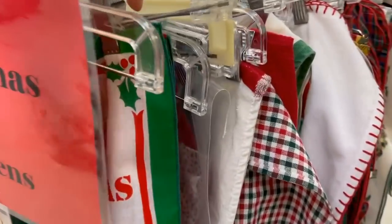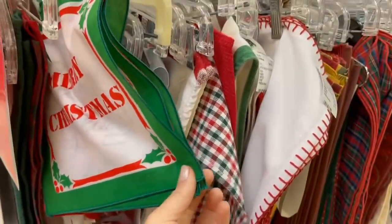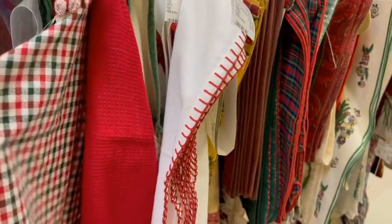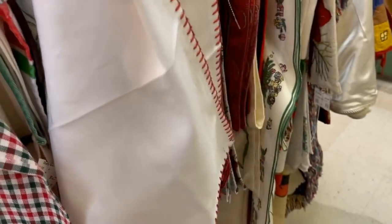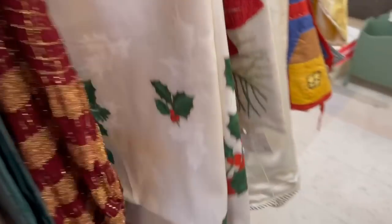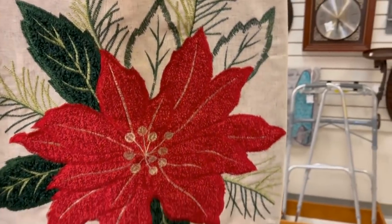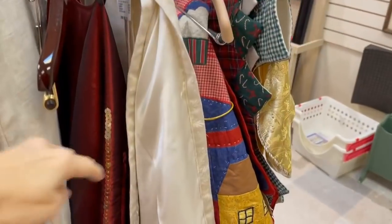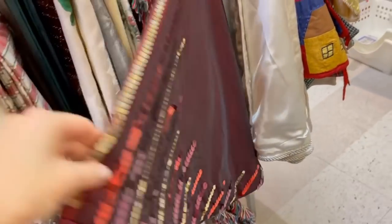And don't forget the linens. Everything from table runners to tablecloths and napkins. The red hem-stitched I think would go for several different holiday looks. These are new from Wellesley, and the price is right. And here's that Spode Christmas, some traditional holly, and this is a pillowcase. It would be nice to add to a comfortable chair. And this tree skirt really adds a lot of light.